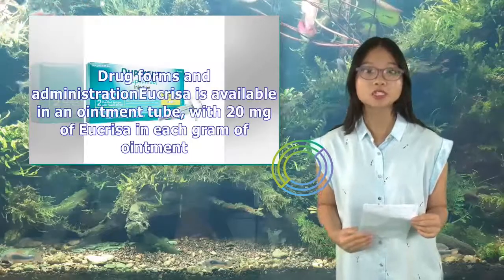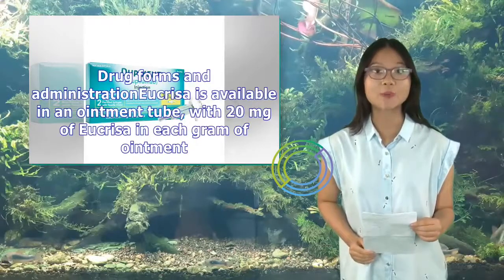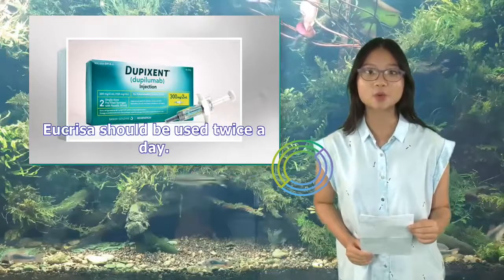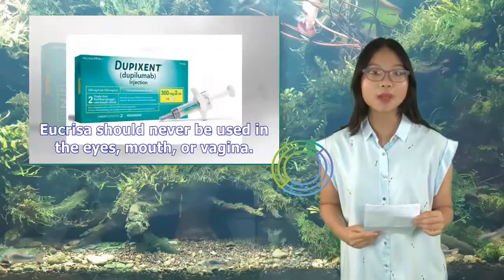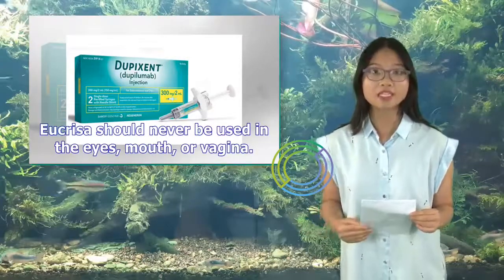Drug forms and administration. Eucrisa is available in an ointment tube, with 20 mg of Eucrisa in each gram of ointment. Eucrisa should be used twice a day. Apply it as a thin layer to affected areas only. Eucrisa should never be used in the eyes, mouth, or vagina.